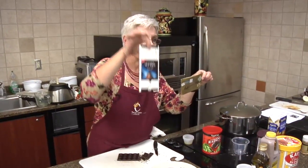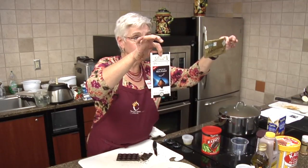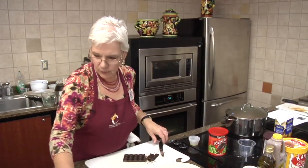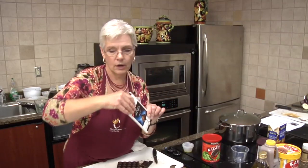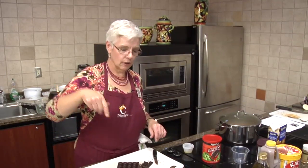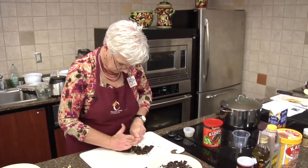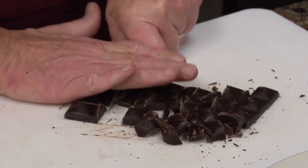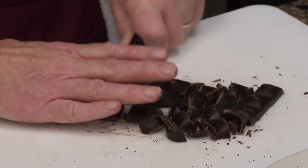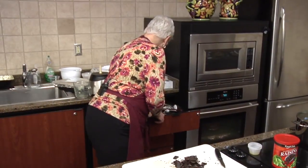So you have to watch, even though this says dark, this is not as dark as this. So watch your labels on that, especially since it just says dark, it doesn't say 90% or 70% or 50% or whatever. The higher the percent, the less sugar it has in there. All right, let's get this. So this is going to be the 77, and of course, I need a bigger knife. Let's see, I do have a bigger knife. Let me try this.